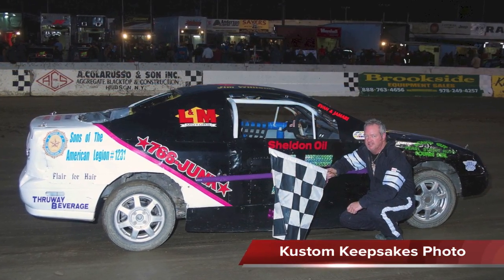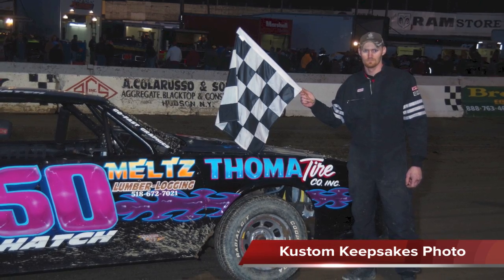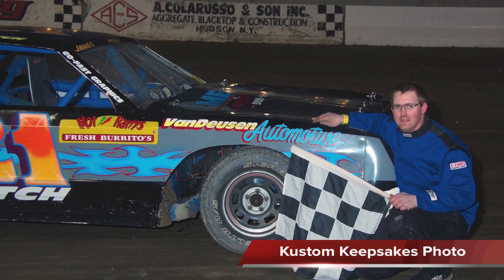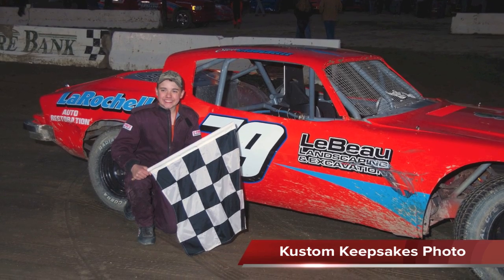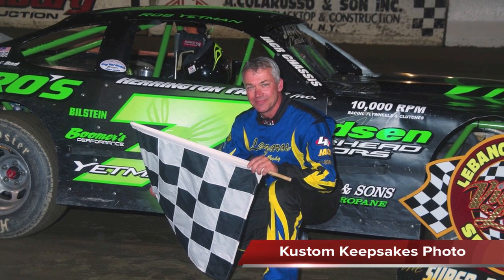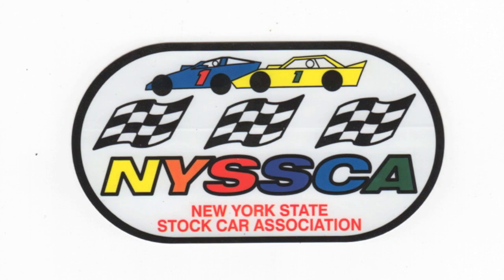Then we go to the Lebanon Valley Speedway. There's Jimmy Williams, the winner of the 4-cylinder single cam event. Big Ed Hatch, the driver of the 50 car. Ed Hatch was one of the winners. There's James Hatch, JJ Hatch. He got a win as well in the Pure Stocks. And the 3rd Pure Stock feature, young Stephen La Rochelle, a 2nd-generation driver. No introduction needed there. The Jersey Jet, Brett Hearn, he was the modified feature event winner. And Rob Yetman made a return to his old stomping grounds, a successful one. Congratulations to all the feature winners, the New York State Stock Car Association members.